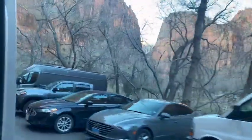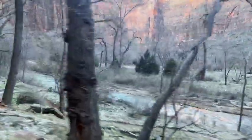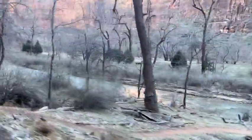So another advantage of having a sliding door, if I can just open it up and sit here and video. The stream is beautiful. But again, there's just no parking. So we're enjoying the drive. It's gorgeous. We didn't bring the right clothes. We're from Florida.